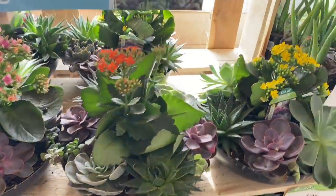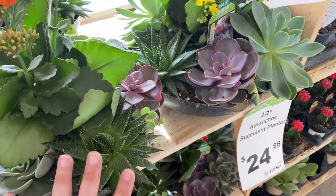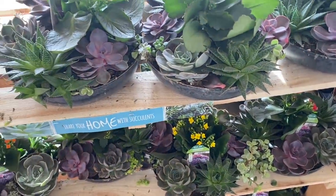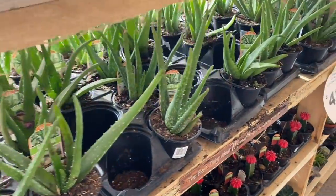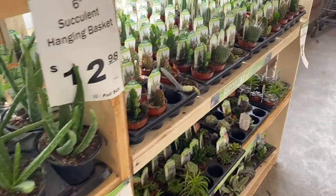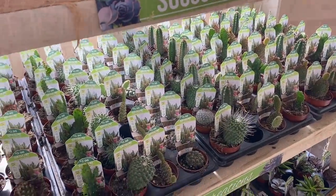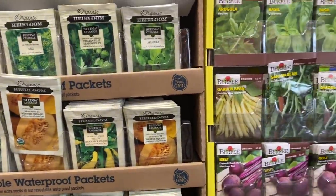These are gorgeous. Now, succulents need a lot of sun, so people will be drawn in and want to put these in their homes, but you can't have these in your houses unless you have a really sunny spot. Beautiful little baby cacti. And here we are, the seeds.